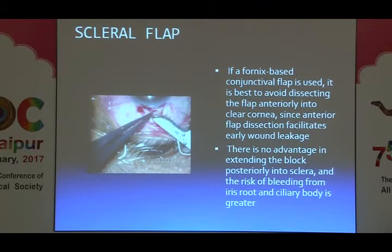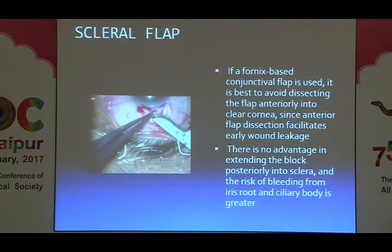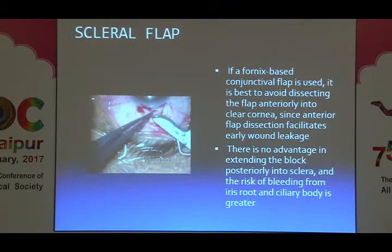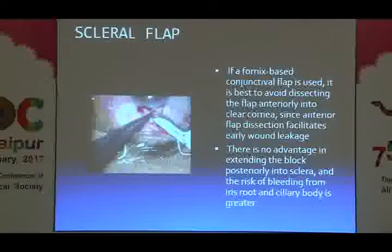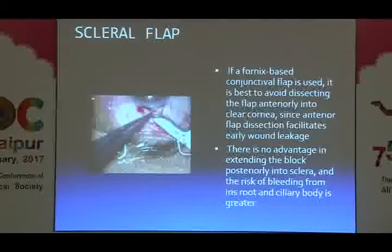Then about the scleral flap dissection, if a fornix-based conjunctival flap is used, it is best to avoid dissecting the flap anteriorly too much into the clear cornea. We can go 0.5 millimeter or so, but too much anterior dissection might facilitate early wound leakage. And there is no advantage in extending the block posteriorly into the sclera. The risk of bleeding from the iris root and the ciliary body is greater.